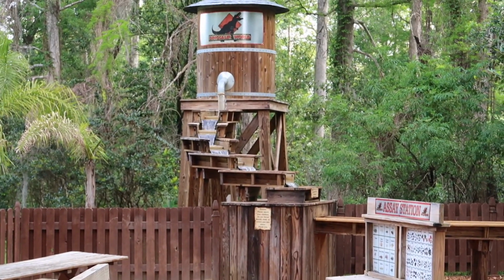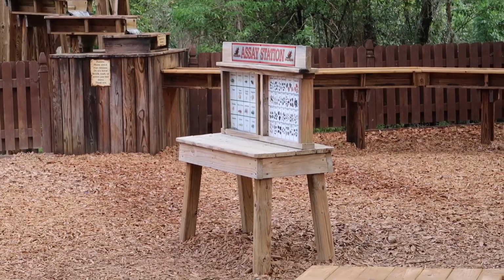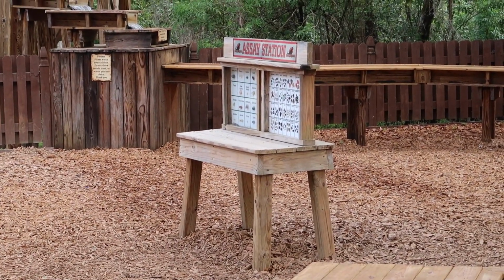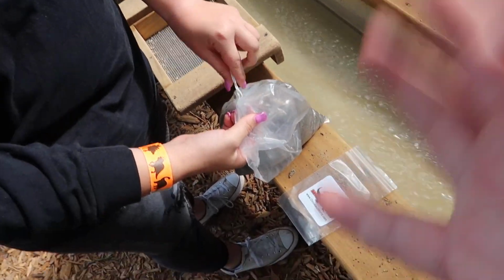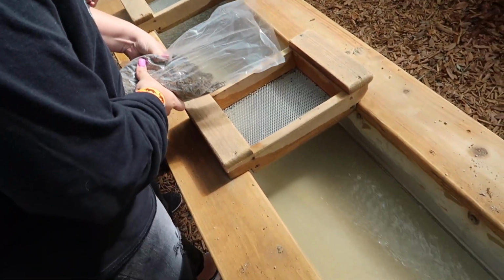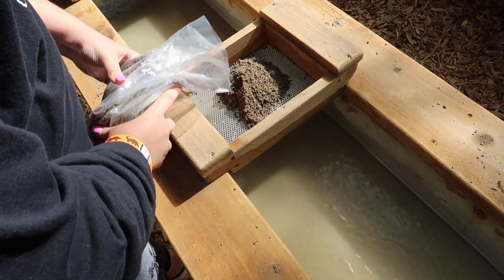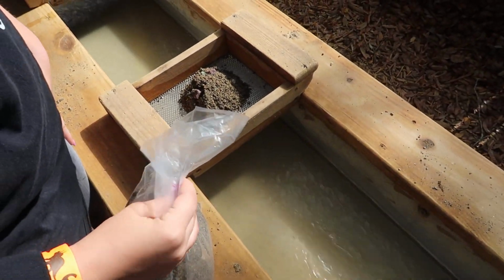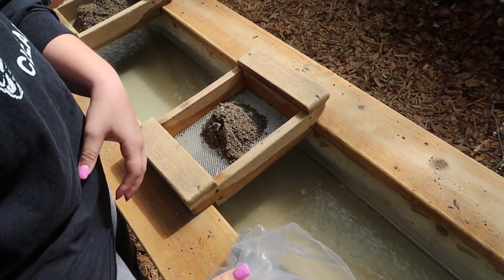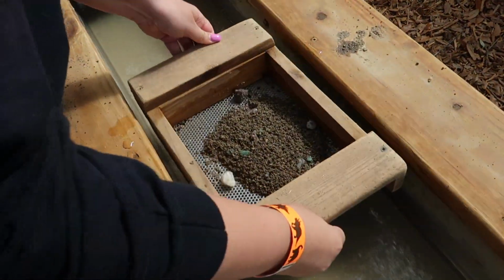We're gonna do a little gem digging at the SA station. There could be some gems in those bags, but we're not sure. There's an action shot. Sift away. Pay no attention to those things that you can see that are shiny. I just dropped my nerve. We're gonna call that Joe.